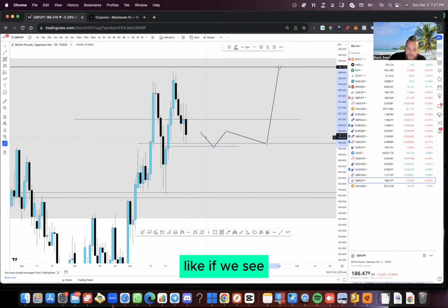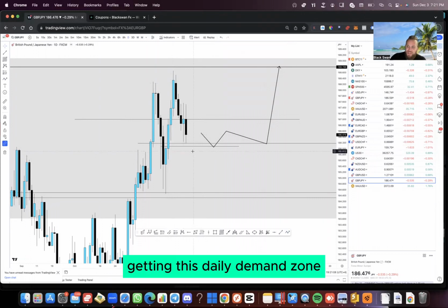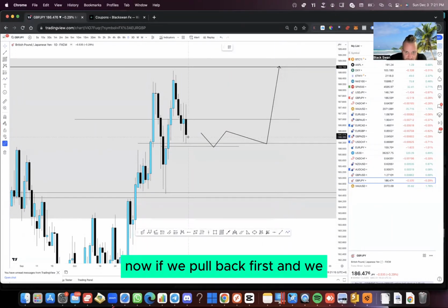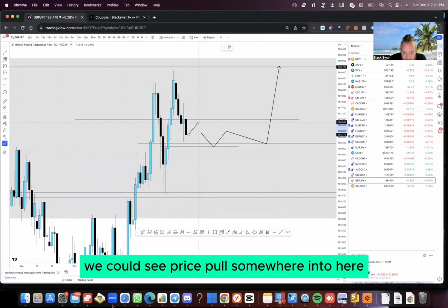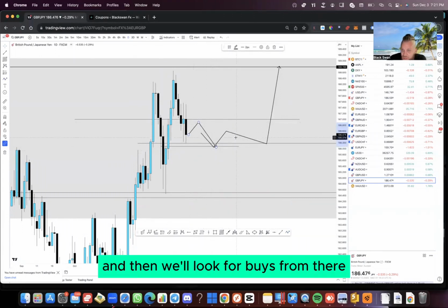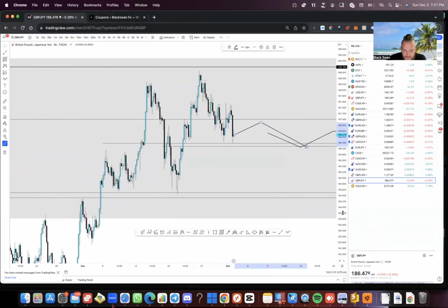Like if we see this previous week's liquidity get swiped, what's going to happen? Market's going to go up. And what's happening if that happens? Oh yeah, we're mitigating this daily demand zone, get a reaction from there, and we're going up. So that makes sense on the lower time frame. Now, if we pull back first and we don't take liquidity, we could see price pull somewhere into here and then go down. Then we'll look for sell somewhere in here, down to this low, and then we'll look for buys from there.